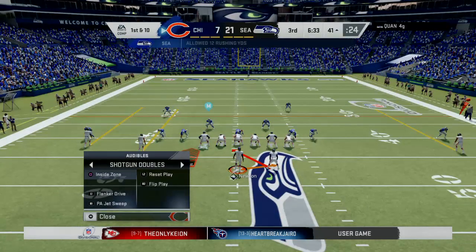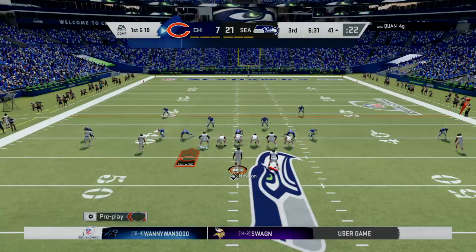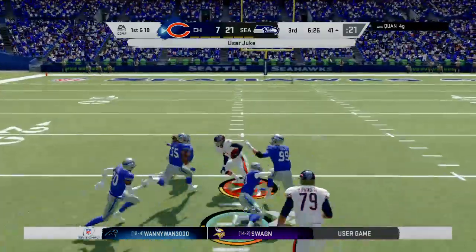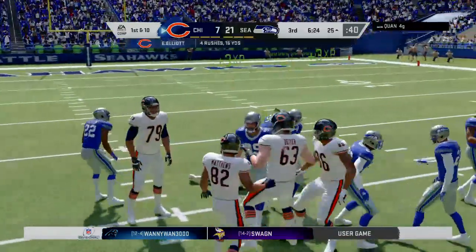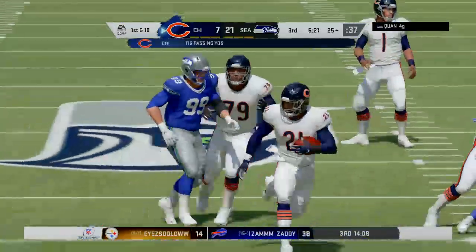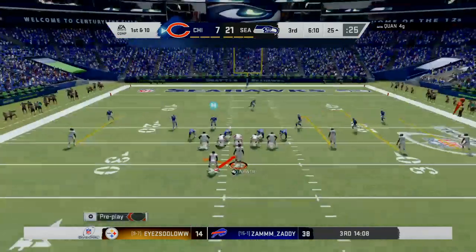So the big play gets him across midfield now for first and 10. From the shotgun, a give to Elliott. And an alley to run. And they're able to get this one past the 30 to the 25-yard line. 16 yards is the pickup there and a first down for Chicago.